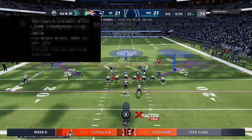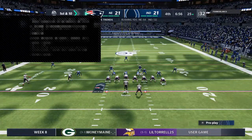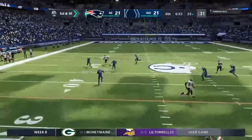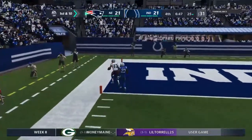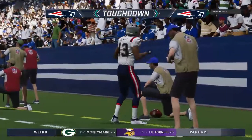The Pats at the line, ready to go. Well, they just gave up the score to tie it. That's the bad news. The good news, plenty of time in this 4th quarter to try to grab that lead back. And look at this. They come right back with a big shot downfield. They're not even trying to do anything. All the way in. Touchdown, New England.